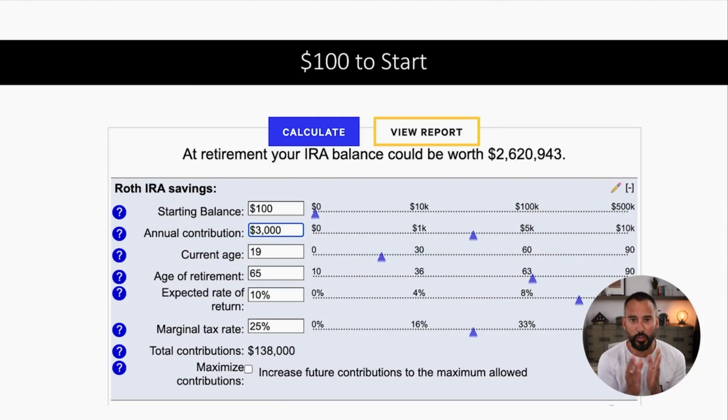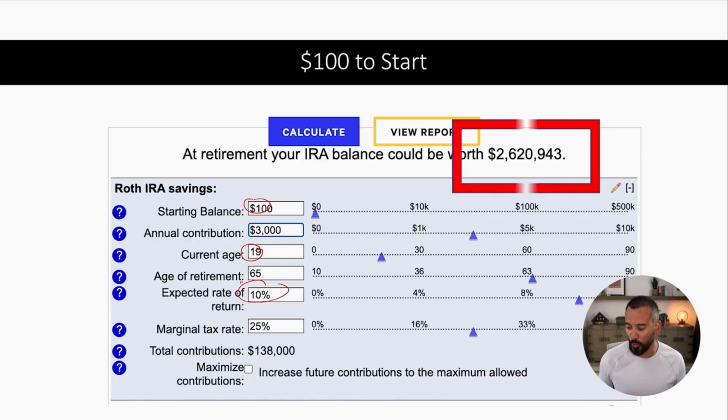Let's say you've got $100 to start and you are 19 years of age, and you start with 100 and then you start putting in $3,000 a year, which could be $250 a month. You do that up until the age of 65 and you average a 10% return. You will have accumulated $2,620,943. Starting off with 100, adding $3,000 a year can grow to $2.62 million.